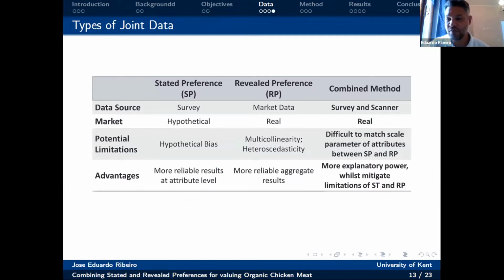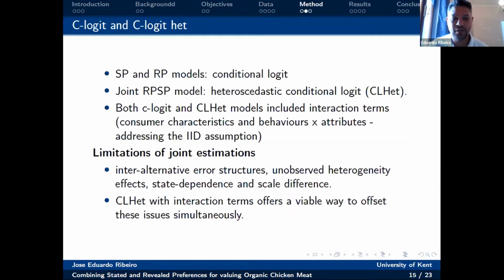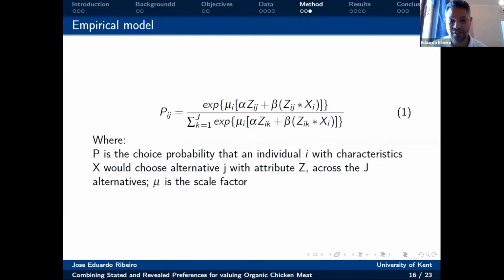So this is a kind of summary of what I said. This is in the poster, but I can skip on. I've already talked about the limitations of both models, but there's a problem when you stack the two datasets. There are several issues, like inter-alternative error structures, observed heterogeneity effects and state dependence, but mainly scale differences. I focused more on scale difference in this case, although the model addresses those issues simultaneously, which is not often done in the literature.